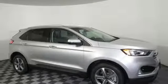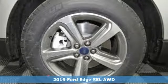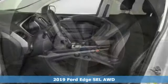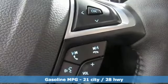Here's a new 2019 Ford Edge. Ford has won over millions of loyal customers with a wide range of value-driven vehicles. And with features like these, every drive's a pleasure.